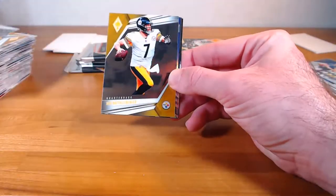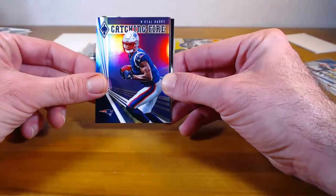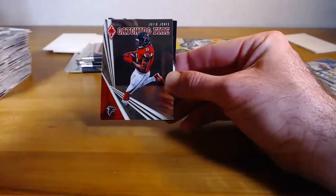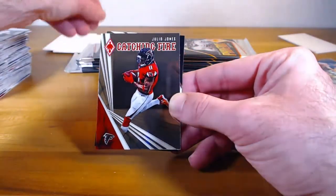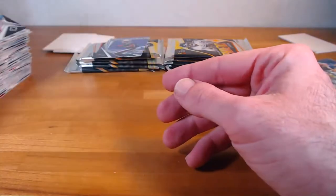Khalil Mack. Roethlisberger. Catching Fire, and Kiel Harry. Patriots, that's purple, out of 149. Julio Jones, Catching Fire, and David Montgomery, rookie.